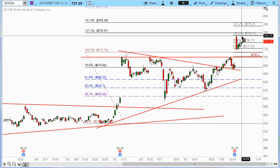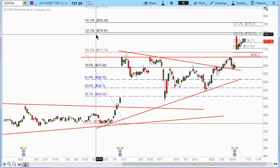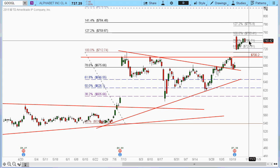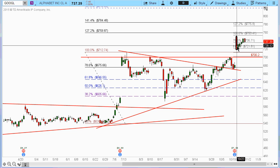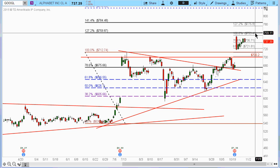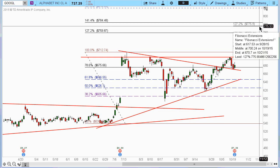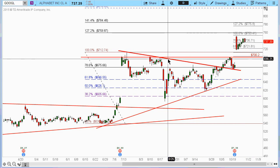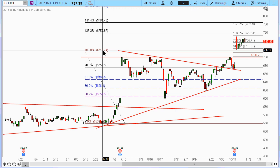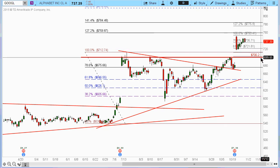Okay, so I guess the first thing is the 760, if it continues to move up and breaks above this engulfing candle here. So 760 would be the first level, and then the 776. Okay, so downside is essentially we're looking at the possible 712, 713, then 700.